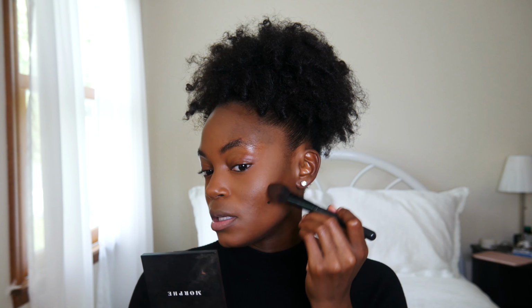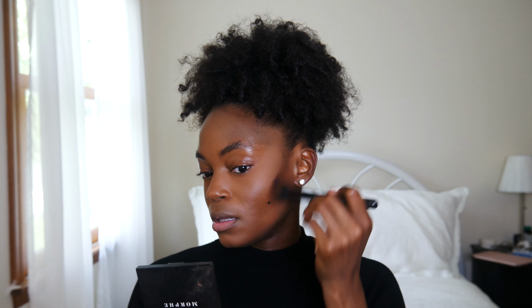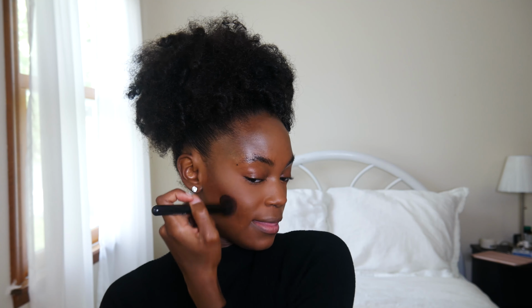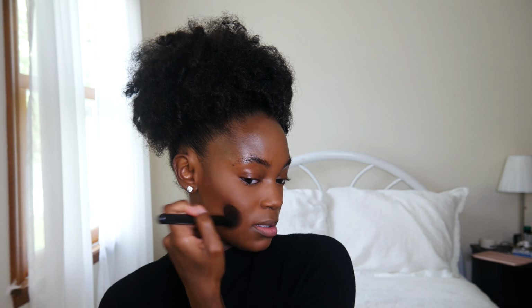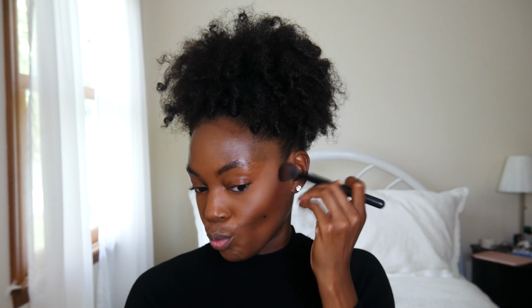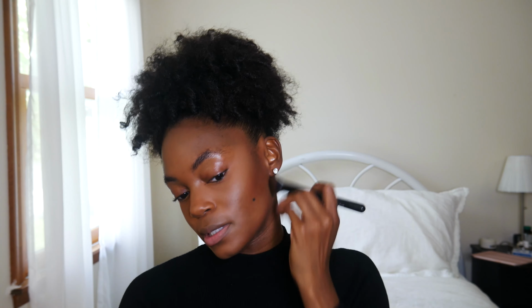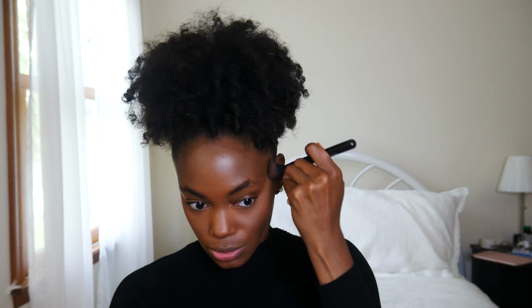Have your brush sort of like this, and then just lightly smooth it close to your ear. Don't ever drag it into your face because you're just asking to get clocked. Just do it near your ears. And that will really help to enhance your cheekbones in a subtle way. And then I'll take it into my hairline a little bit just so it's not too unnatural looking.